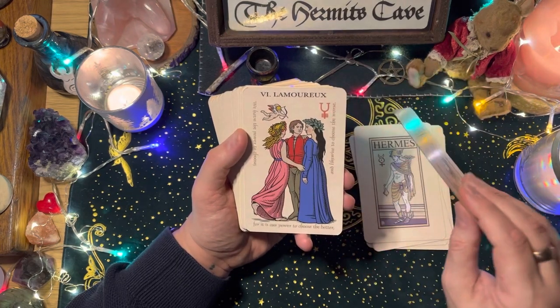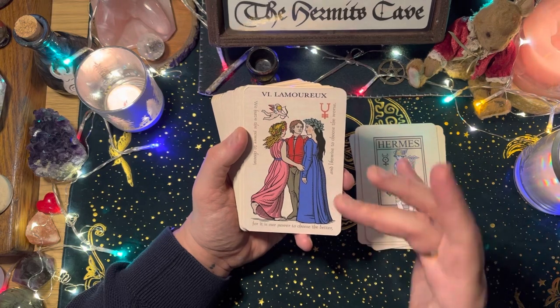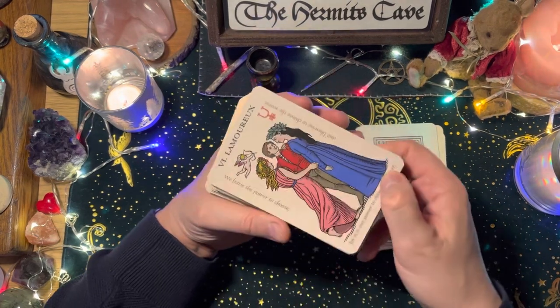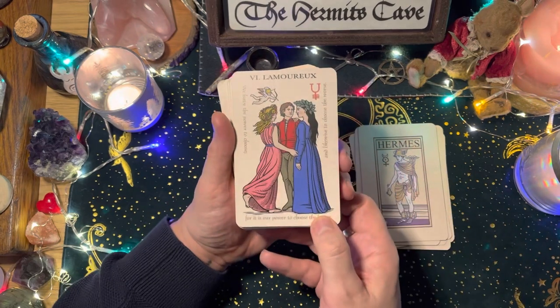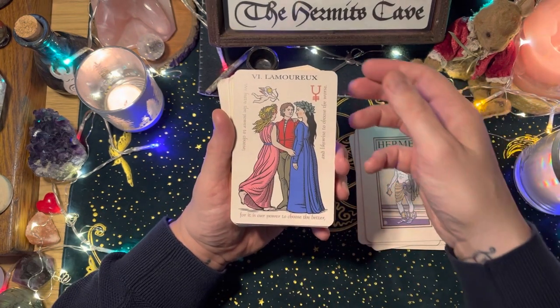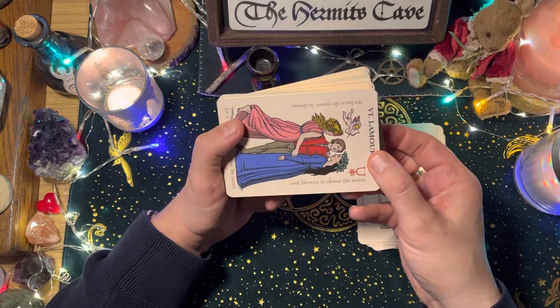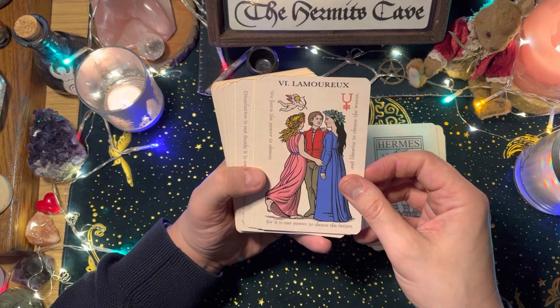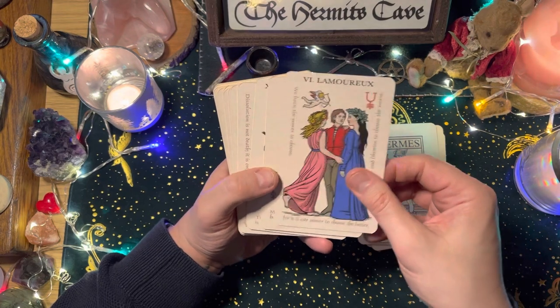This deck is going to get so much use. The text about choice for our Lovers card: "We have the power to choose, for it is our power to choose the better and likewise to choose the worst." Beautiful. Really beautiful.